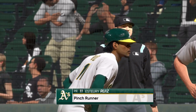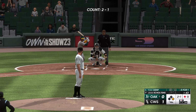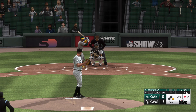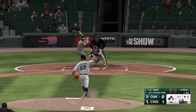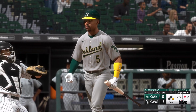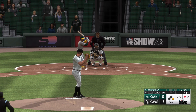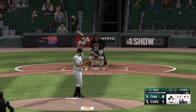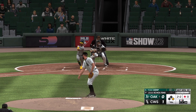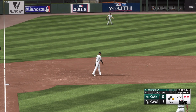Substitution now at first base. Coming in as the pinch runner, Yuri Ruiz. Here's the left fielder, Tony Kemp. He's 0 for 1. And a 2-1 on the way. Runner on the go. Next offering is fouled back. And the righty deals. Ripped to third and caught.